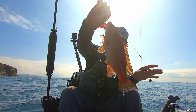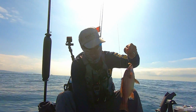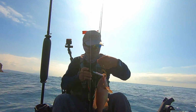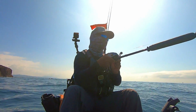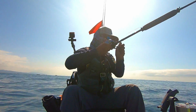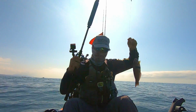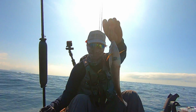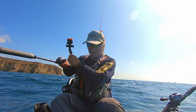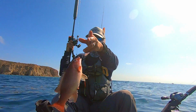Man, I think I keep catching the same fish over and over again. I'll let you go, like earlier. Double shot, come on in, double shot. Raw grass. Baby sheephead.